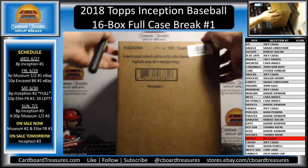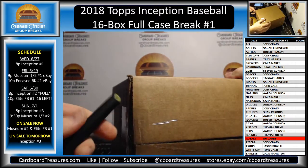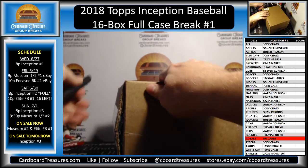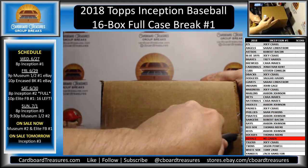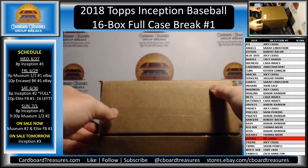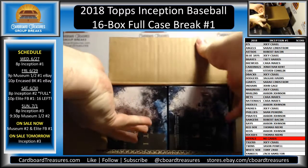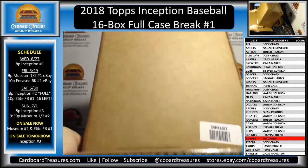Let's get started, guys. It's 16 boxes, but it's only like 7 cards or something per box, so it's going to be a fairly quick break. I'm not going to rush through it. No sense in that. I don't have anything else scheduled for tonight, and even if I did, I would have left enough time to not have to rush through this.